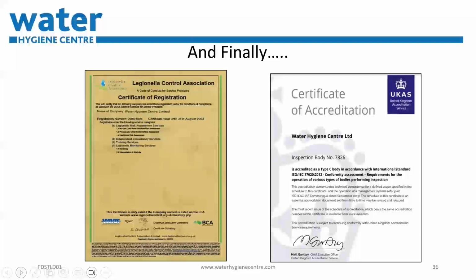Finally, this is the sort of documentation that we look at to make sure that we've got competent personnel: Legionella Control Association certificate of registration, and then obviously we've got a UKAS accreditation aspect in line to risk assessments. There are lots of different organisations on the LCA, and you've got to make sure that the water safety group is satisfied of the competency of the risk assessor, evidence of experience, and possibly an interview. And the LCA has got 300+ members who are registered to deliver risk assessments.